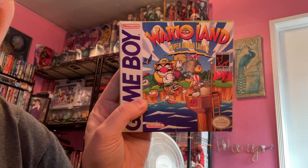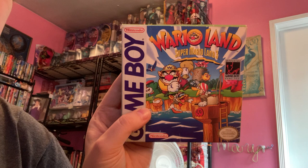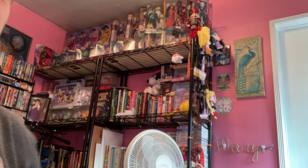I played Wario Land a little bit. I don't know if I ever finished this one. I guess I just didn't really get into it as much as the other Mario games. Let's see. The rest are hiding here somewhere. Let's see. Sonic Triple Trouble, again, same problem with the Game Gear eating batteries. And here's the box for Tails Adventure.